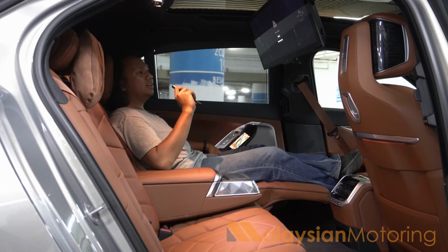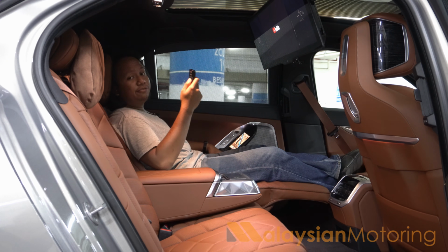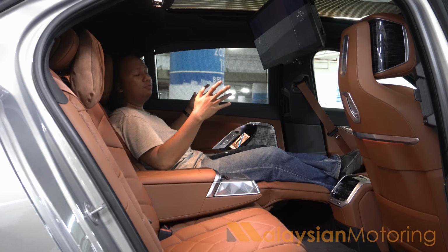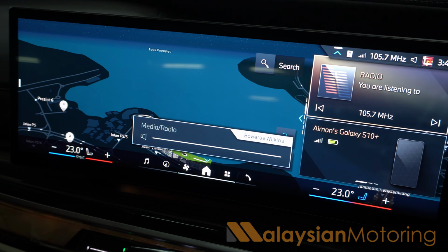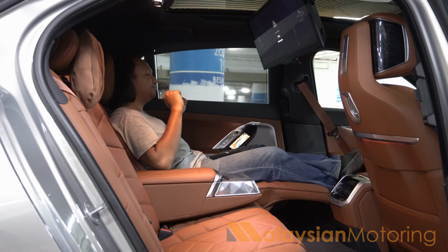And right now it can't connect. But when it does, I can actually watch all of our videos in 4K, which is fantastic. And of course, the audio is played through the excellent surround sound system provided by Bowers & Wilkins, which I think goes up as one of the best, if not the best, in-car audio systems I have ever tried.